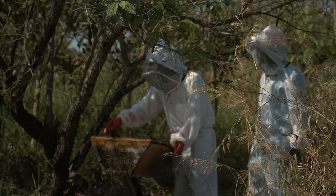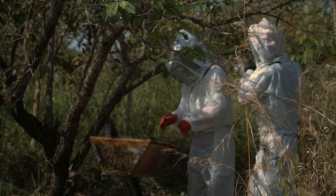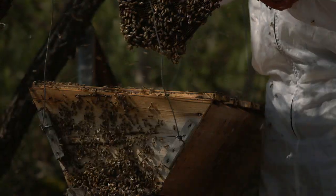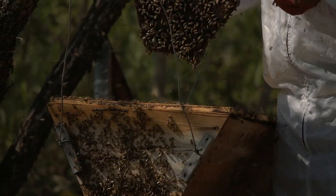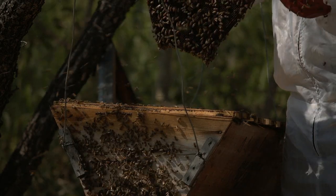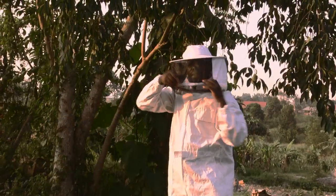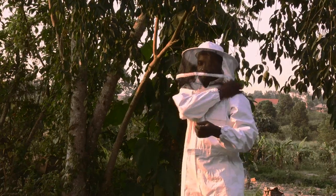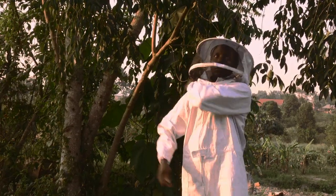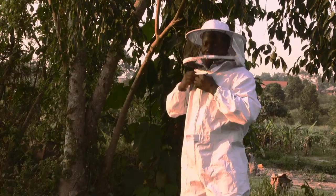When you are working with bees, make sure that you have the right materials to protect you from the bee stings. The African bees are very defensive, especially bees like in Agri in Uganda, they are very defensive. So you really need to protect well. Always make sure that when you are visiting the beehive, you dress properly, you put on your bee suit the way I've dressed.